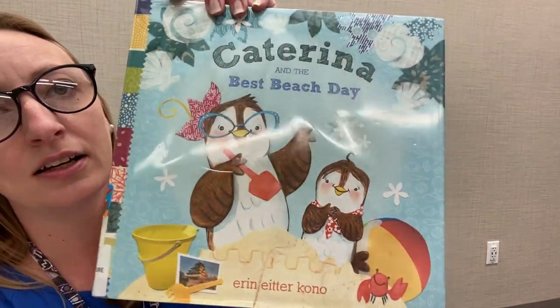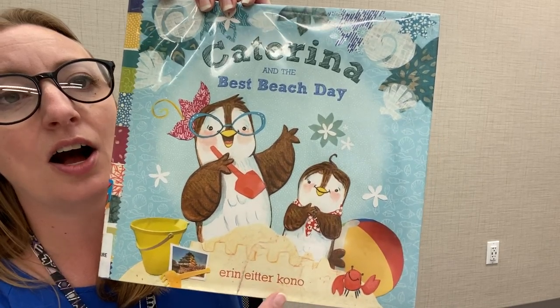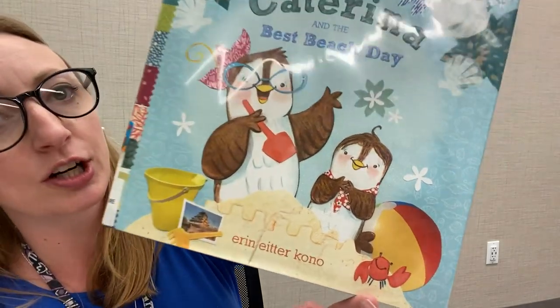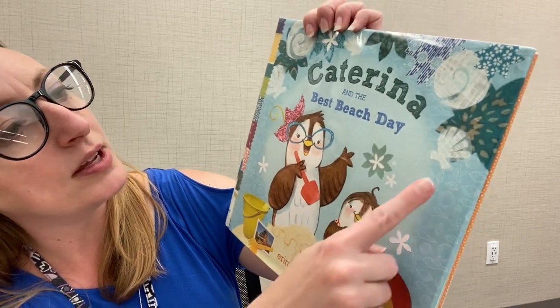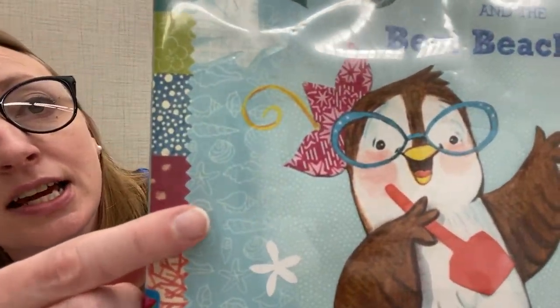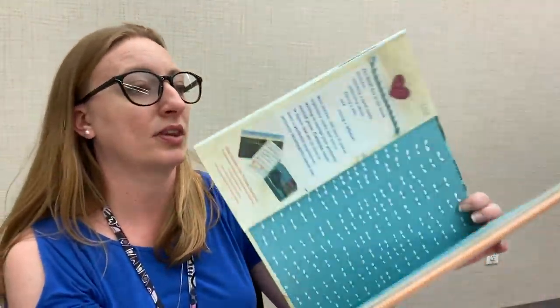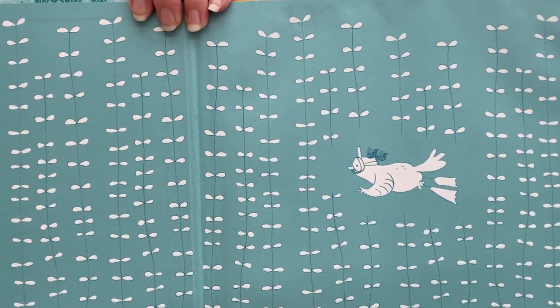I see Katerina and a friend. Oh, I see a bucket. And is that a lobster or a crab? Look at that. And then we have seashells. Wow, and oh, there are lots of little details on the cover. See all those different seashells in the background? Let's take a look. Ooh, I think that's some sea kelp or seaweed that she's swimming through.